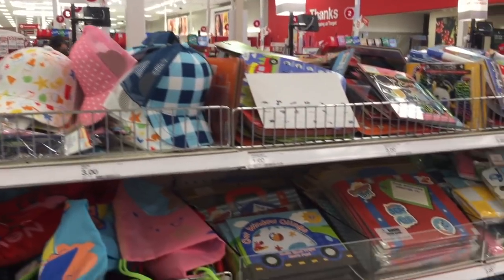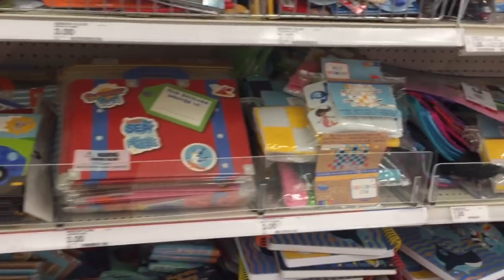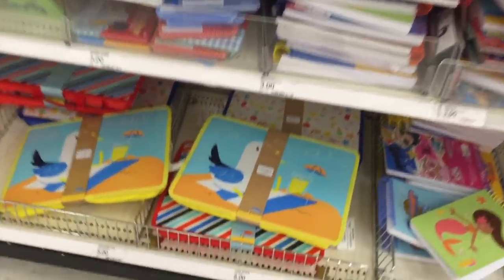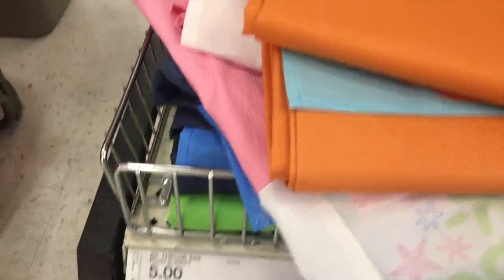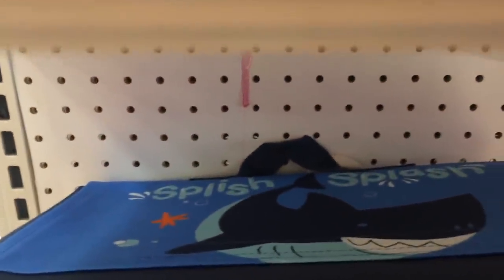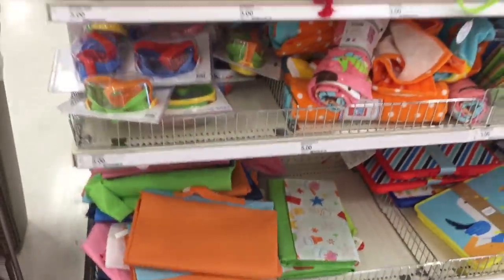I'll try to scroll so you can kind of see what's happening, but also, oh my gosh, can you see what's happening? What is this? A lap desk, boring. Okay, BP throw, I don't know what that means. Oh, it's a picnic blanket. Let me see if you can see that in there. Can you see that in there? Okay, cool. I definitely don't need a picnic blanket.